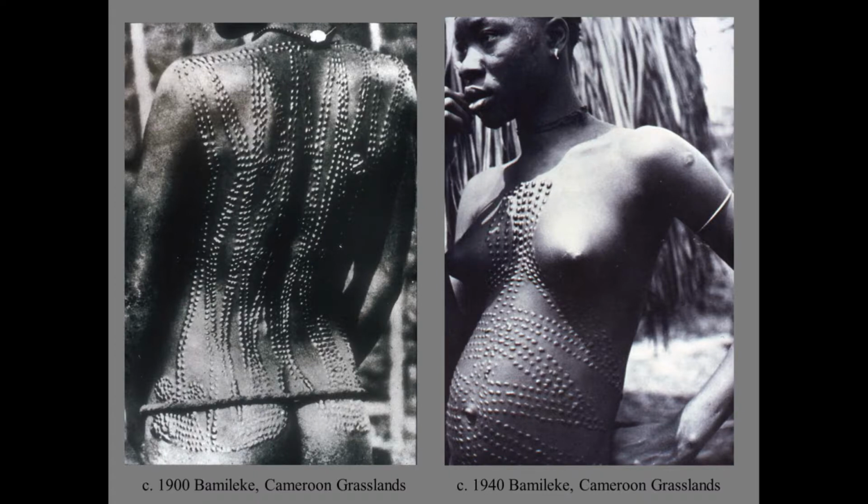And I'm showing you two images. I could show you more, and I will. But for many of Africa's diverse peoples, the permanent modification of human skin was, and rarely still is, a fundamental strategy for embodying memory.